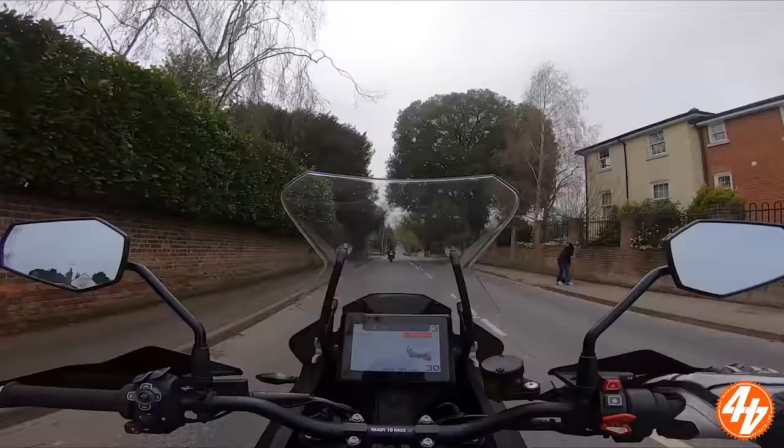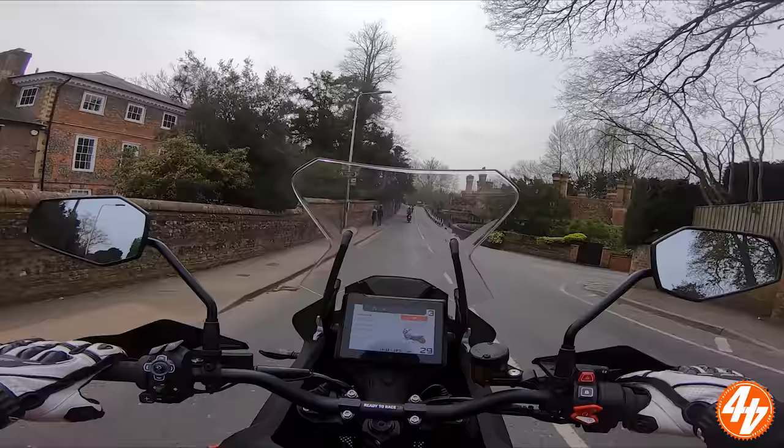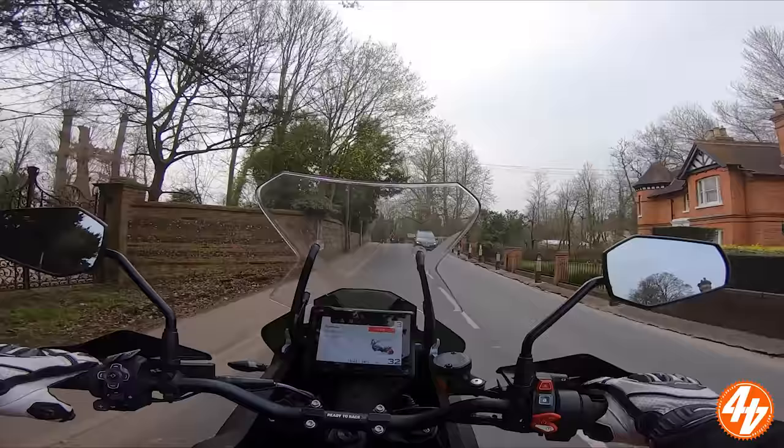No more faffing around. Yes, you've got to close the throttle to change, to turn off traction control and so on. But everything else can be done on the fly, and that is a massive step forward. I know most things you can do now, but this is everything. The whole lot you can do while you're riding.